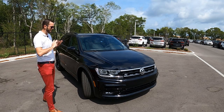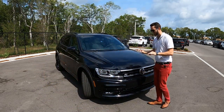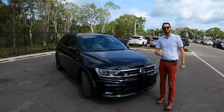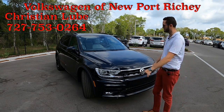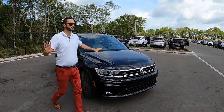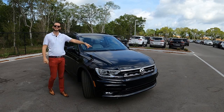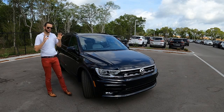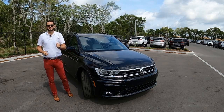In this R-Line, the body kit is beautiful. This is a black pearl, so it kind of has little dots, like a metallic paint, more or less. You got your LED daylight running, LED taillights, halogen headlights, and fog lights in this one. In this vehicle, so much of it mimics the Q3 Audi for a fraction of the price. This is gonna set you back about $31,700, give or take. So if you're looking into getting an Audi, the Tiguan might be an alternative to look into.